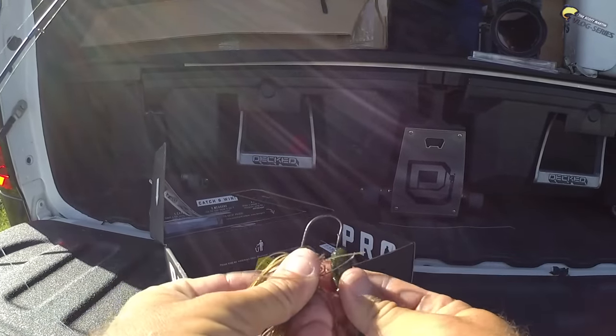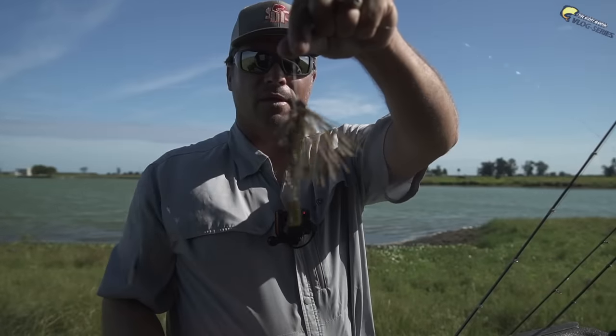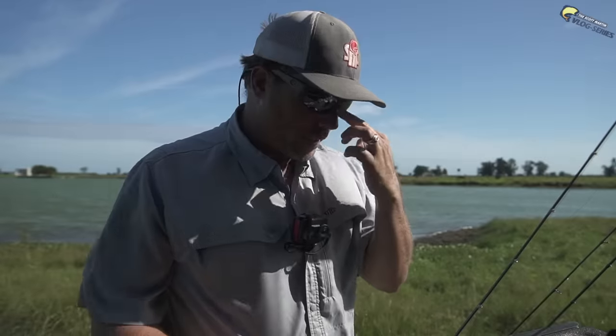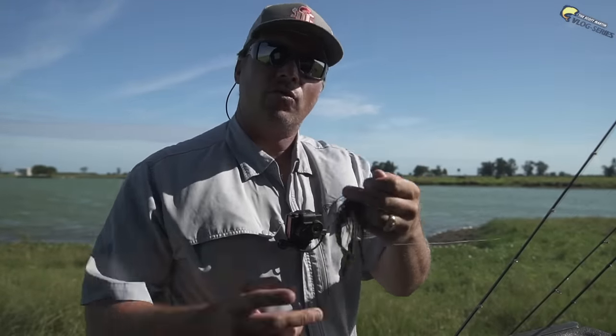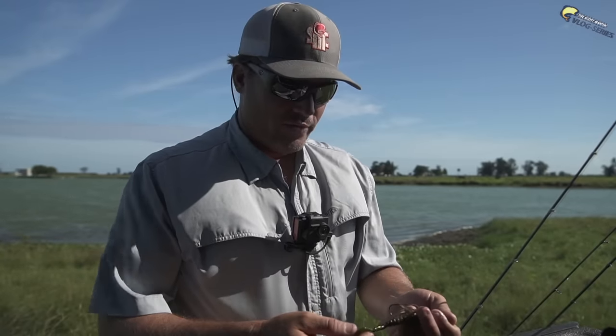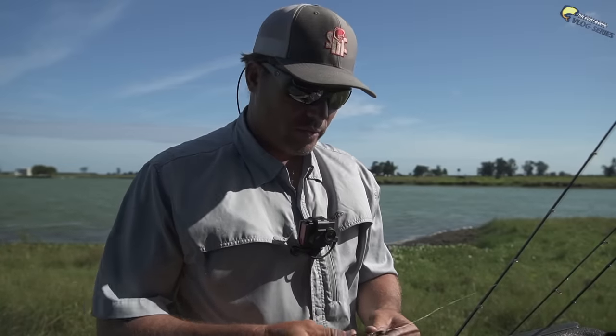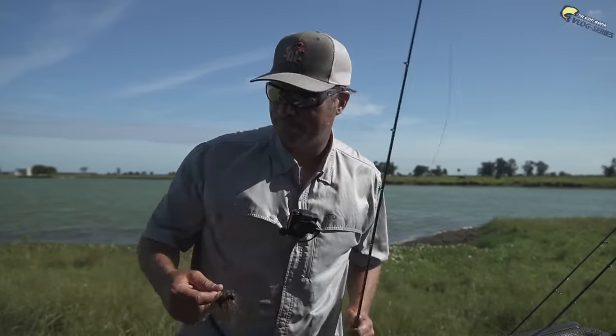I'm just gonna thread this on there. There we go. Perfect. Good colors. You know, they did a good job on picking the right colors for these baits. Because again, this vow crawl, you could Texas rig it. You can put it on the back of a chatterbait, obviously. And then like we've done right here, we've just put it on the back of a jig as a trailer. So perfect, really, to be honest with you. All right, let's go see if we can catch one.